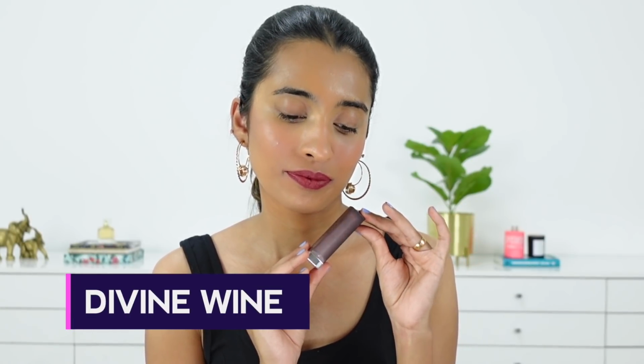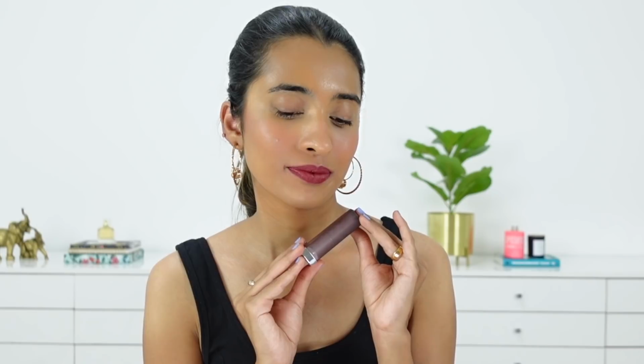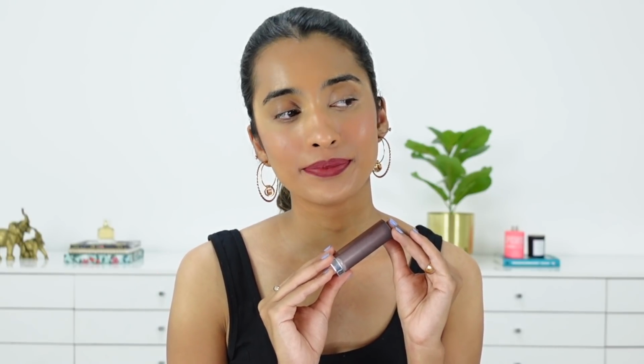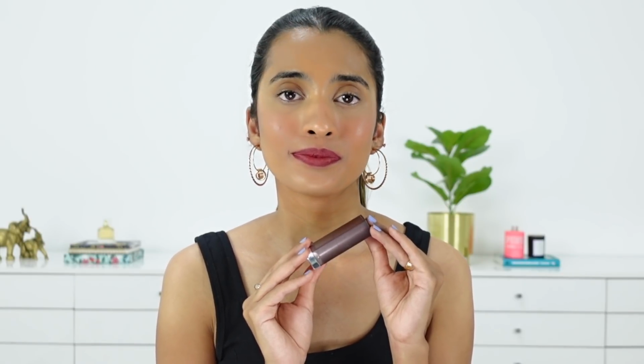And the next shade we have is Divine Wine. This used to be a lot of people's OG favorite, and it looks a lot deeper on you if you are of a lighter skin tone than I am. This is a little bit more warm toned compared to the previous shade, that is Midnight Date. Midnight Date has a little bit more berry hints to it, but this is a really nice shade. The next shade we have is called Burgundy Blush.